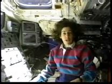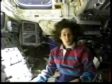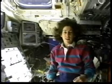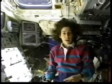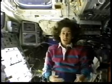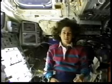There's another SOLSPEC instrument that's up on a satellite called EURECA, which was deployed from the shuttle on a shuttle flight last year, and it's going to be picked up on STS-57 next month. And that will also provide an independent set of data which can be compared to the data that SOLSPEC on ATLAS is getting.